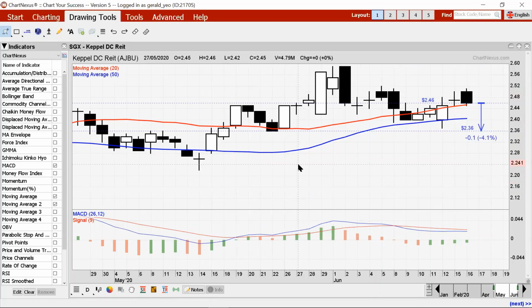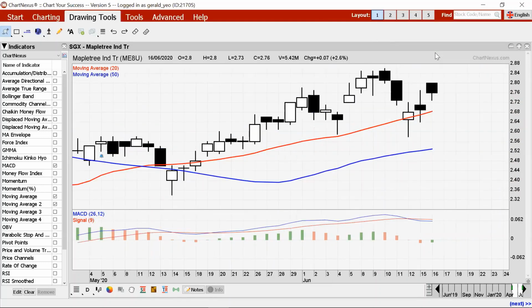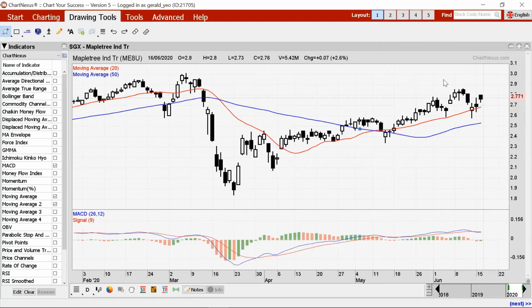Yeah, this is Kepler data center. Okay, the next one is Mapletree. Okay, so Mapletree, there are two. One is the industrial and the other is the logistic. Okay, for the industrial, the risk is more than 10%.